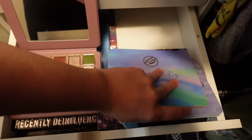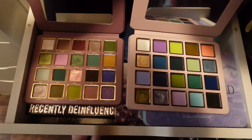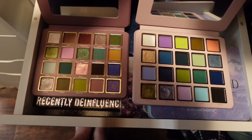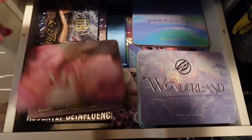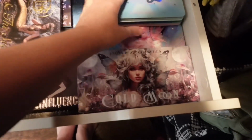If I can get it out, I'm trying to do this with one hand, so bear with me. But I have Serenity as well. And these are both such beautiful palettes, but I think we're going to pull out Muse. So we have our first choice, y'all. All right, let's put those back and move on to the next drawer.